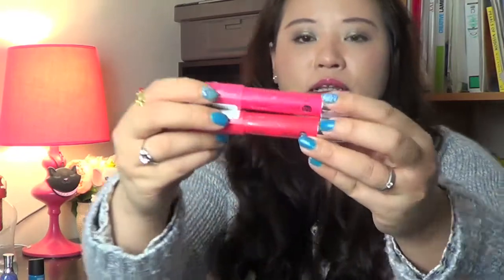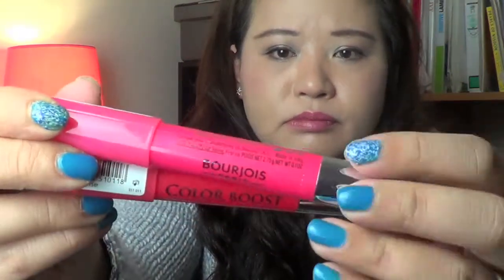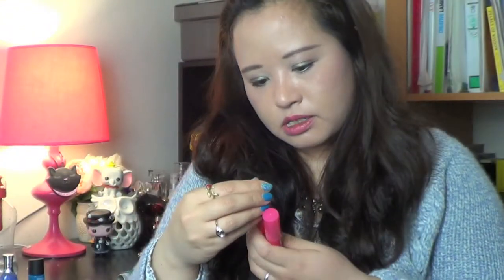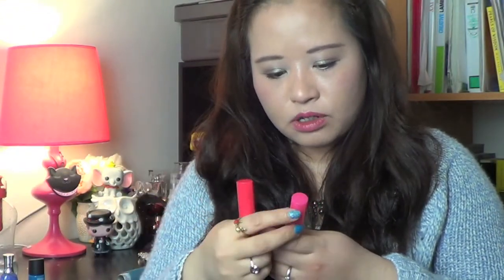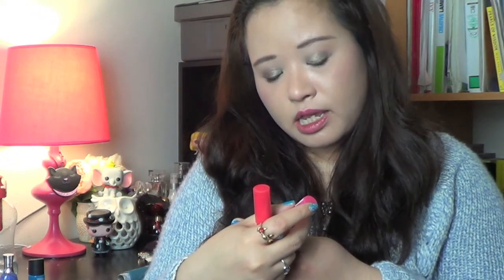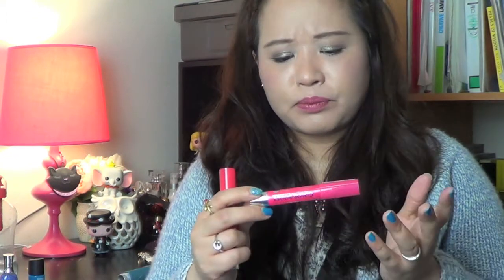I've not done this before, but I thought I might. I felt so strongly about it, I wanted to share it with you. Because like I said, I'm really into these jumbo lip pencils. And then I saw a review of these ones by Bourjois. They are the Color Burst ones. Show you. So I got one color in Red Sunrise, which is pink, and Fuchsia Libre? I can never pronounce that one.